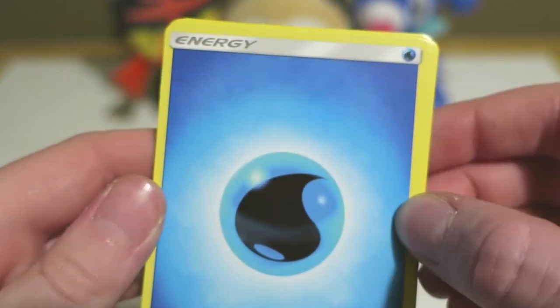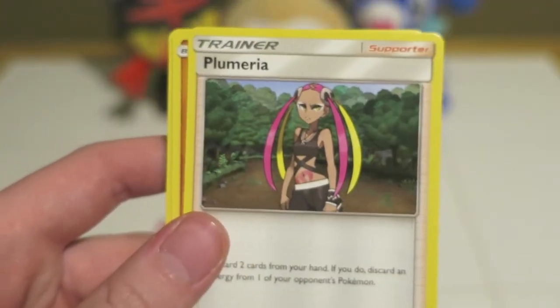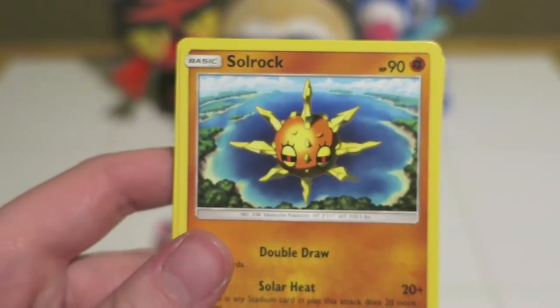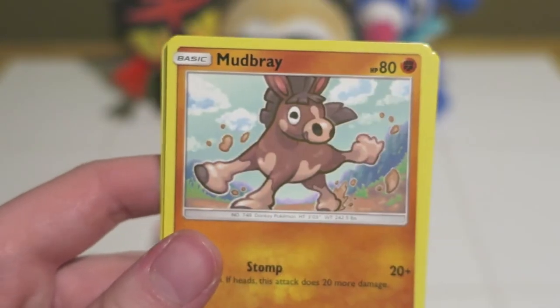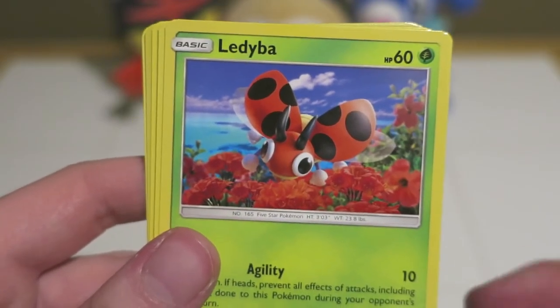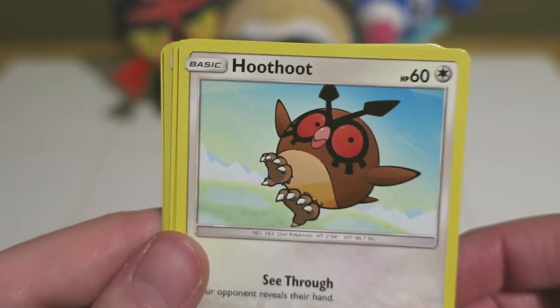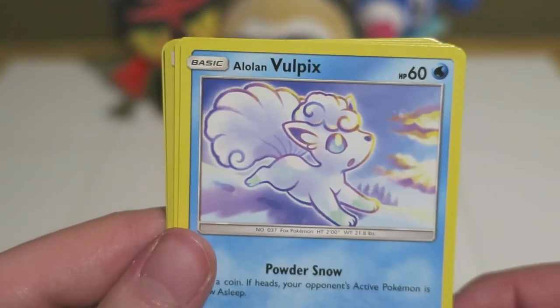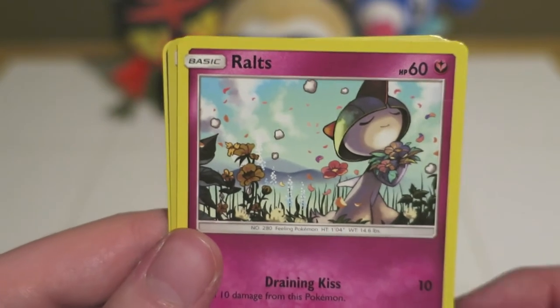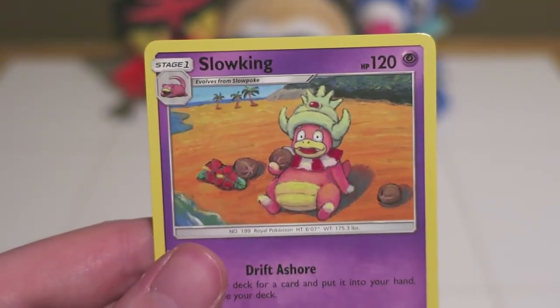1, 2, 3, 4. Right? Yep. Right. Water. Simipore. Plumeria. Solrock. Mudbray. I used one and it was actually really good. Leba. Hoot Hoot. Alolan Vulpix is so cute. Ralts. Reverse Sophocles. And a rare Slowking.